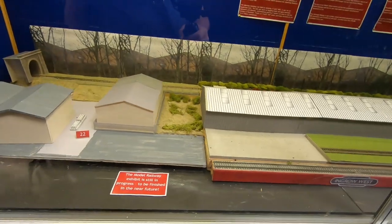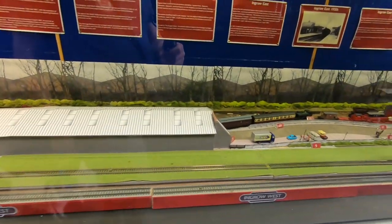Okay. We're developing a model railway. Still under development.